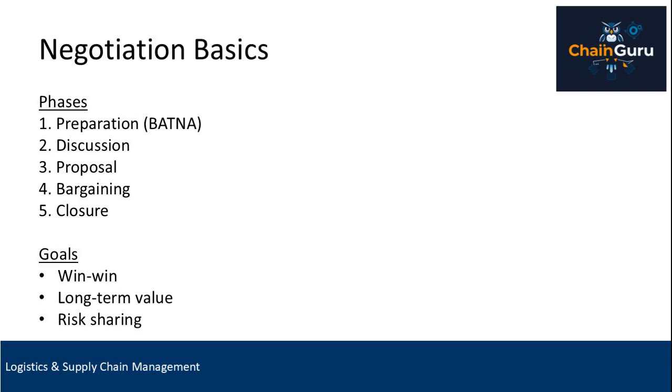And finally, Phase 5 is closure. Once both parties are satisfied, the agreement is finalized and documented. Clear, accurate documentation at this stage is critical to avoid misunderstandings later on.